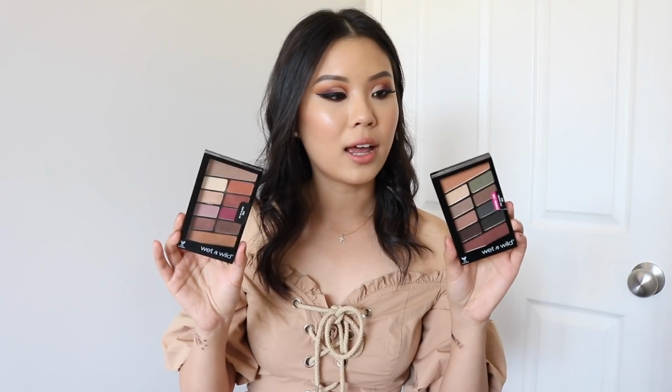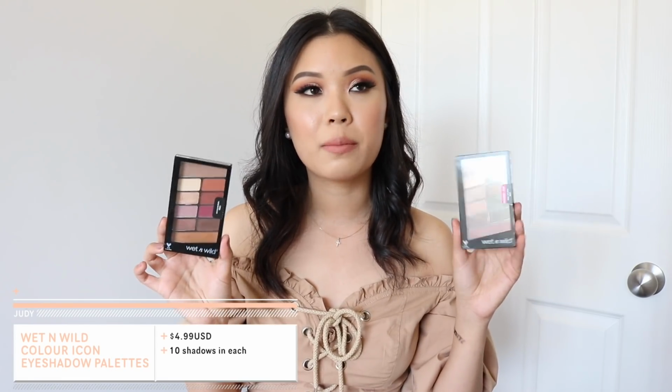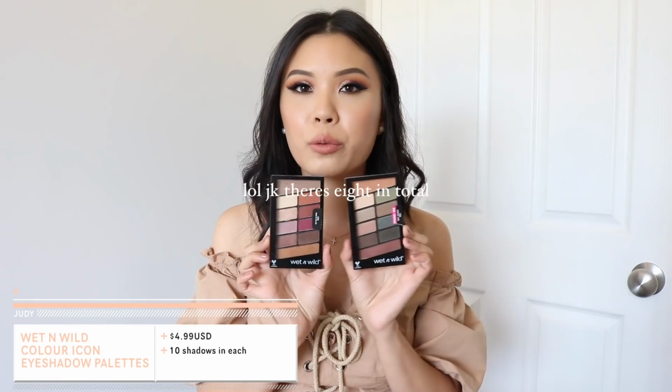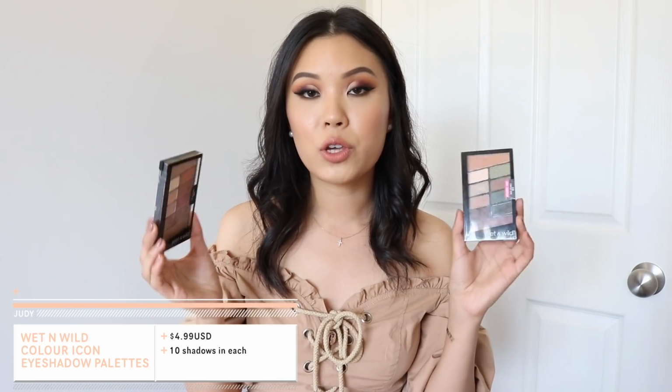So these are the Color Icon eyeshadow palettes. They come with 10 eyeshadows in both of them. I think there are a total of 3 palettes that you can get, but I obviously just got 2. These are $5 US each. In New Zealand, I think it's about 11 to 12 New Zealand dollars. I can't exactly remember because I got these so long ago. It is around that price range. It is a good deal because you are getting 10 eyeshadows and that is super affordable.